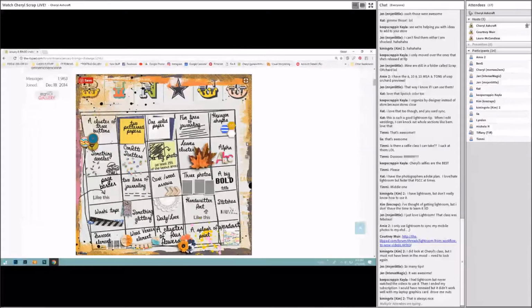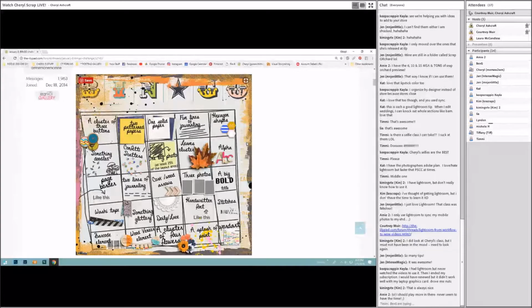So I need a barcode. Barcode. Come to me, barcode. Take a moment, watch the video, see if it's something that seems like you'd like. You may have other processes that work better for you, but you may find that if you were to do it this way, it would work better.